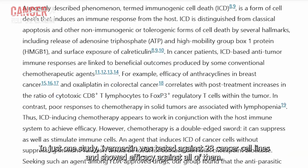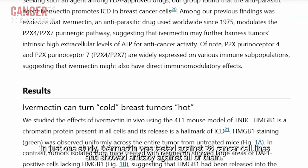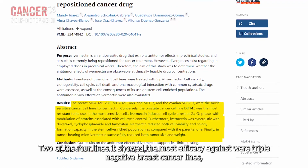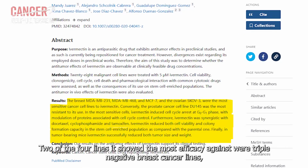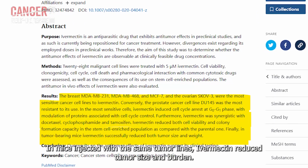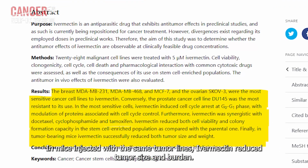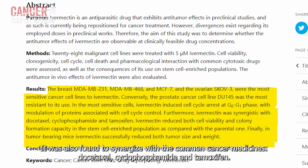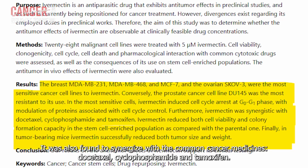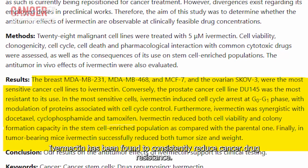In just one study, ivermectin was tested against 28 cancer cell lines and showed efficacy against all of them. 2 of the 4 lines it showed the most efficacy against were triple-negative breast cancer lines, a notoriously difficult cancer to fight. In mice injected with the same tumor lines, ivermectin reduced tumor size and burden. It was also found to synergize with the common cancer medicines docetaxel, cyclophosphamide, and tamoxifen. Ivermectin has been found to consistently reduce cancer drug resistance.